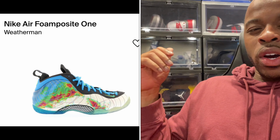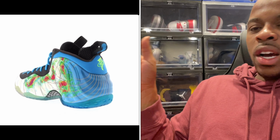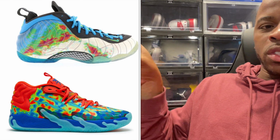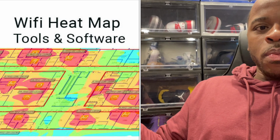If you think about it, the color scheme has been done before, right? I'll take, for example, the Nike Air Foamposite 1. I think it was the Weather 1, if I'm not mistaken. This shoe came out and kind of had that design. But when you look at the multicolored design on the MB.03, you could say it looks like a weather map, like some type of Wi-Fi heat map, but the concept still remains the same.